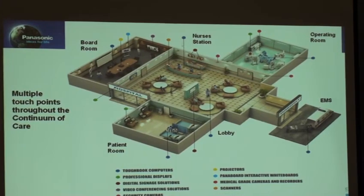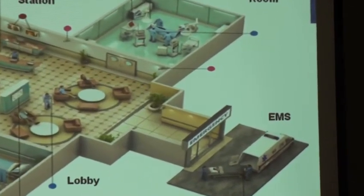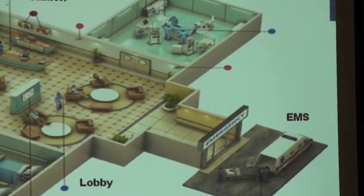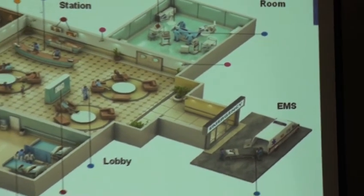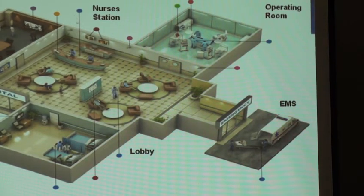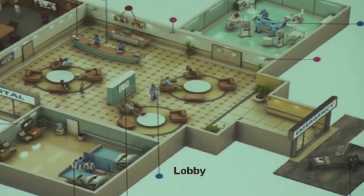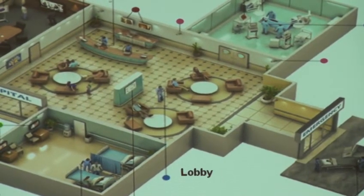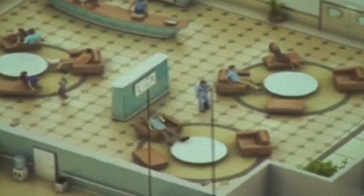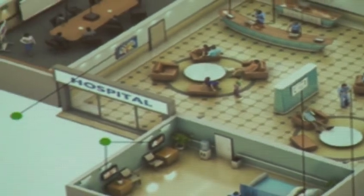The ambulance may use our Arbitrator system for mobile video to record what's going on around the ambulance. Most certainly has a CF-19, one of our Toughbooks, inside, that's used for accessing medical records and accessing data and inputting data about patients. You walk into the lobby and you're going to see professional displays for digital signage. You might even see a projector broadcasting something for digital signage. You're going to see, if you go over to the left, a patient room. You're going to see our patient room displays in the patient room.